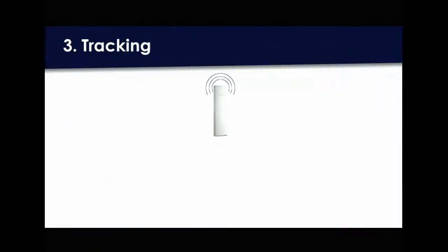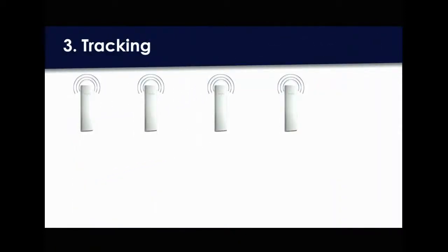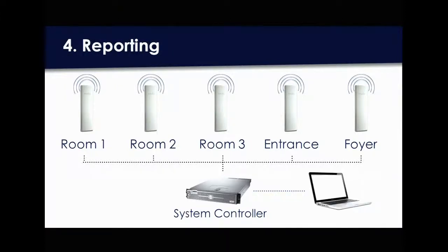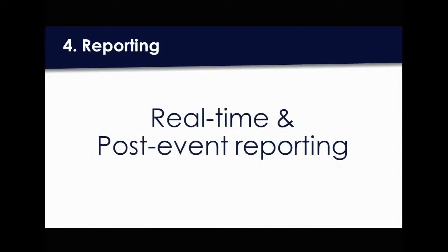So the readers connect to a controller via Cat5 cabling, which we can route. We can use in-house cabling systems if it's available. It's not always available, but we can quite easily put that in as necessary, and then it's sent back to a central computer where all the data is collated.